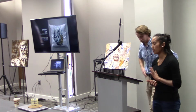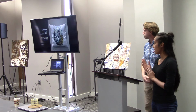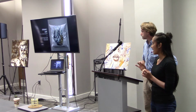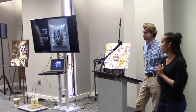So our next project was working with string. We work with string, thread, and sometimes even wire. This is Mason's project, and he used acrylic with resin and gold embroidery. It was very finely detailed, he worked really hard on it, and it was presented on a pillow, which is not really functional, but it's more for an art piece.